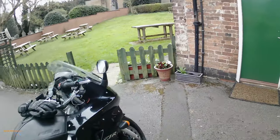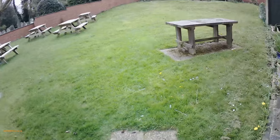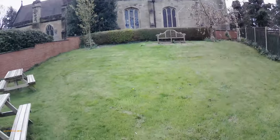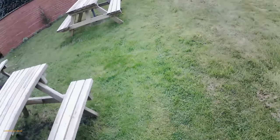This is quite a cool area. Little place, sometimes nice to have a ride out. It's like a pub garden in a cemetery. I don't mean any disrespect to it, but it is though, isn't it? You could have like your little barbecue there. Invite your mates and that.